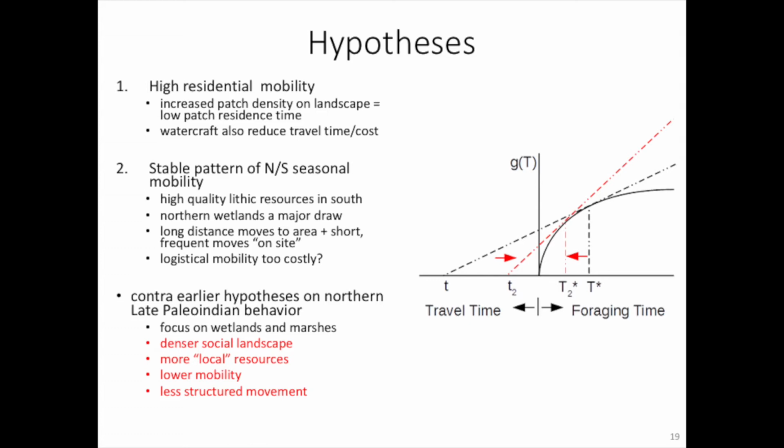People have recognized that wetlands and marshes were really important for these early groups for a long time, so that's not really different. But archaeologists have looked at this big increase in the number of, say, different projectile point types and said, ooh, it's a really dense social landscape now. So people should get less mobile, they should move around less. And I've also argued that people should start using more local resources, but at least from what we know from the paleontology, that doesn't really seem to be what's going on at this time period.